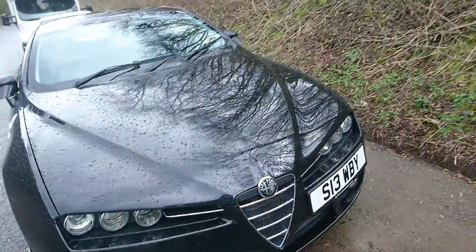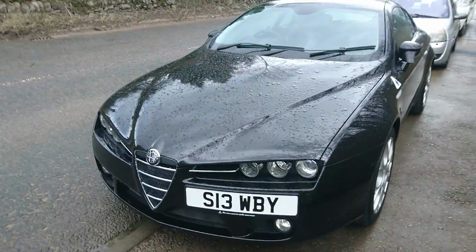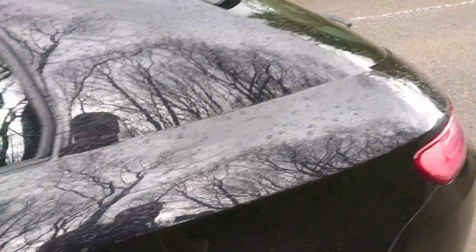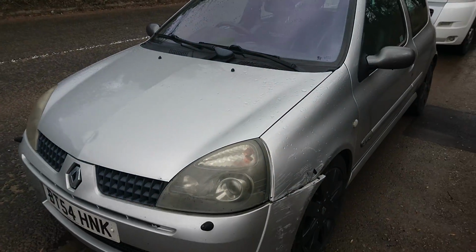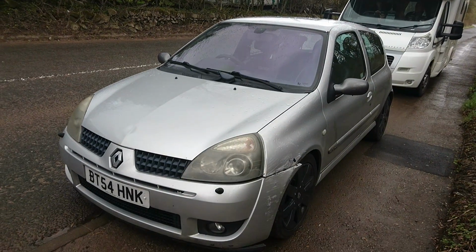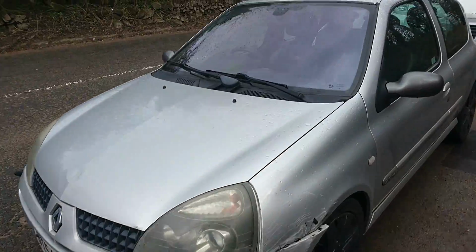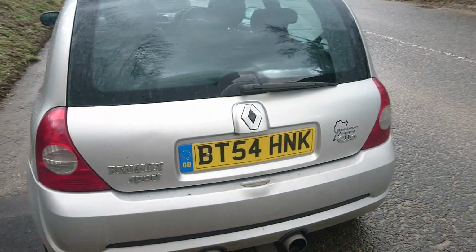And then we've got this very nice Alfa Romeo Brera, which is an absolutely stunning car. This is the Cloverleaf or Quadrifoglio version. Don't know what year that is because it's got a personal plate on it. I imagine about 2004. And then we've got this, I think this is a Renault Sport Clio 182, be about 2004. It's not exactly my type of car, but I'm sure some of you out there will love these. And maybe it's even been to the Nürburgring.